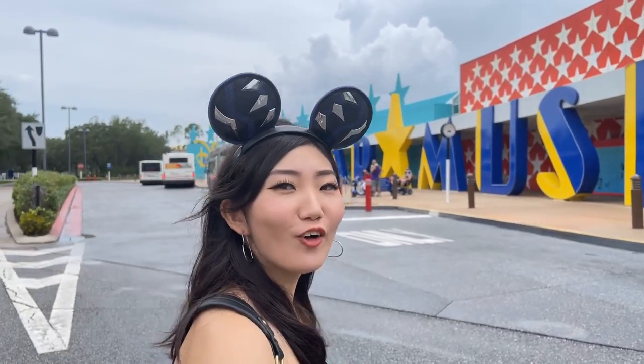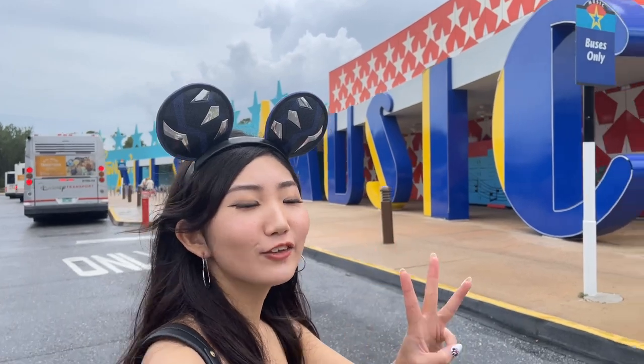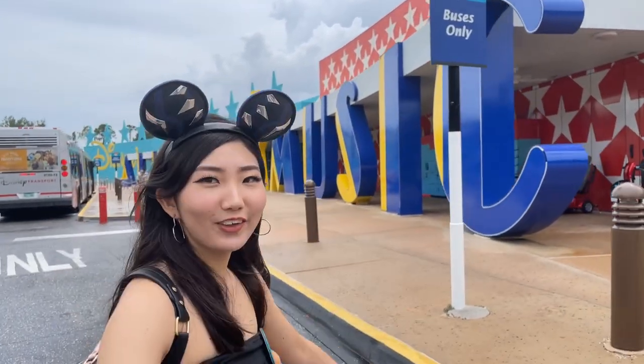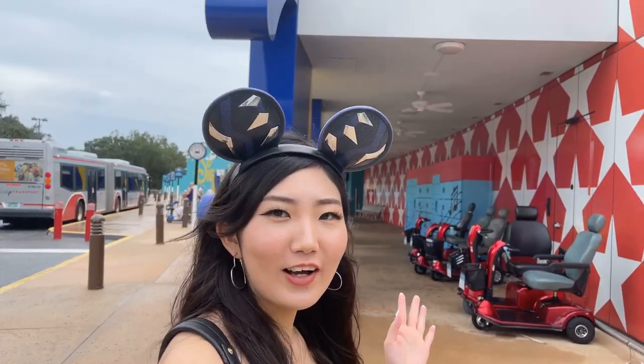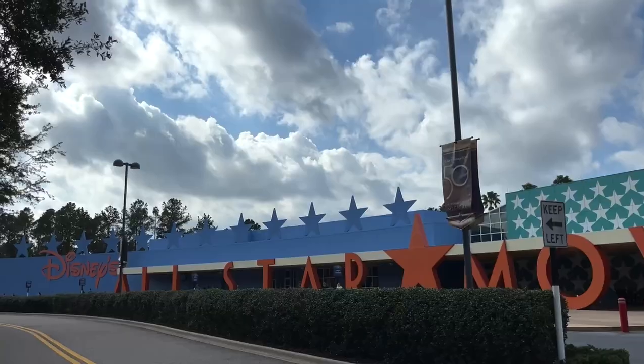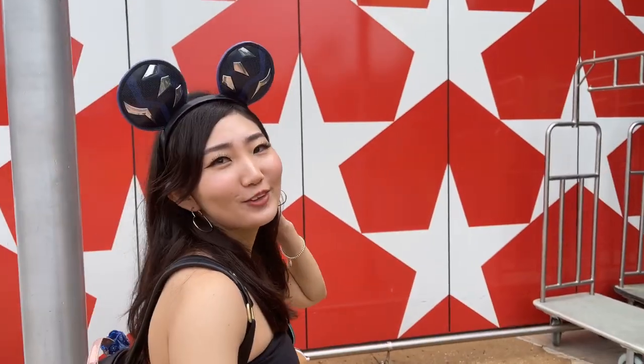ディズニーのオールスターミュージックリゾートはディズニーワールドにある3つのオールスターリゾートのうちの1つで、名前の通りミュージック、音楽がテーマになったリゾートです。そしてここは他のオールスターリゾートと同じくディズニーのバリューリゾートになっています。That's right. We've currently stayed at movies and now music. Music, yeah.